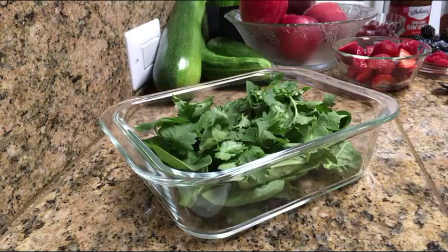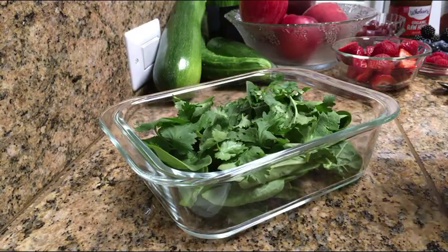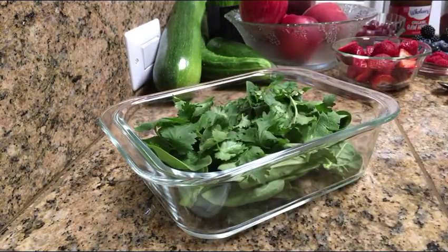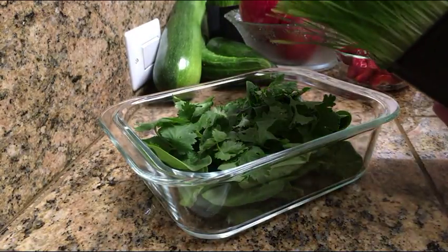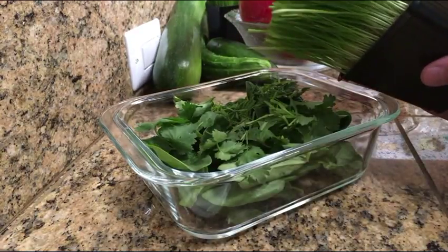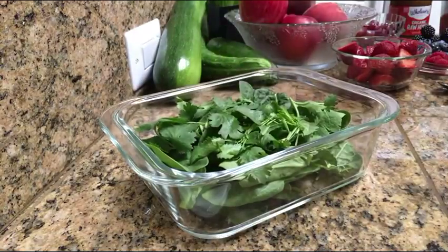You guys have heard me talk about wheatgrass in other videos, the homemade dog food video. Wheatgrass has an awful lot of nutritional value. I encourage you to Google wheatgrass. Let's see if you can get a good look at the wheatgrass. So I'm going to take some snippets of wheatgrass and put them in the salad.